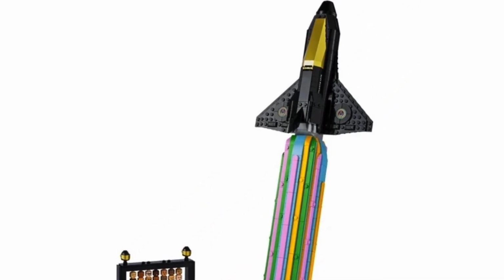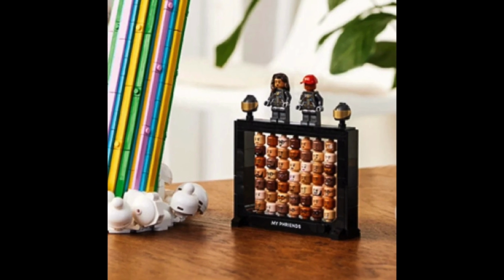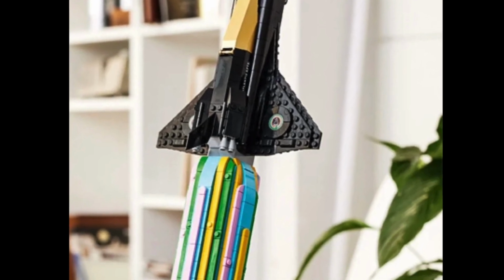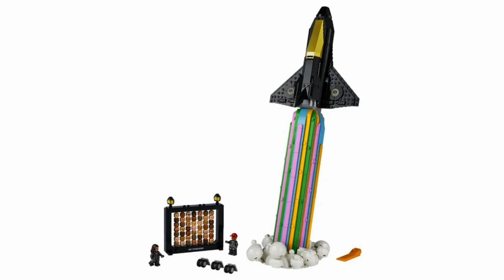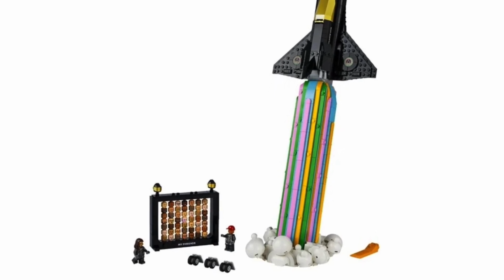This is the one that was leaked a while ago by people as being a classic space set, so there will be some disappointment there. It's certainly very different having a black ship on a stand that is made of just coloured jets. Definitely intriguing, not really sure what I make of it personally. Let me know your thoughts in the comments down below.